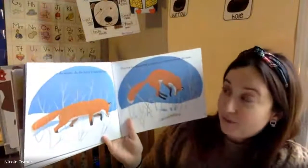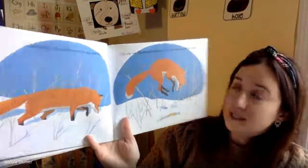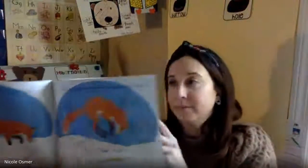In the winter, the fox hunts for mice and rabbits. He has discovered a mouse in its tunnel beneath the snow. He hears him, listening closely.